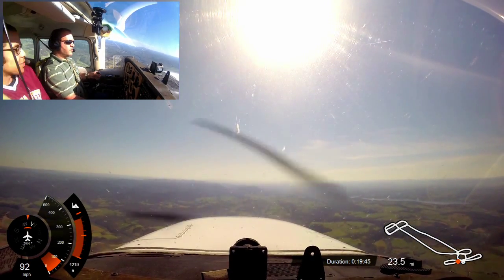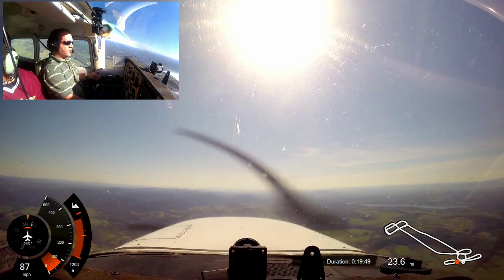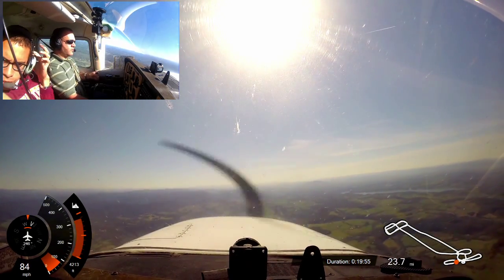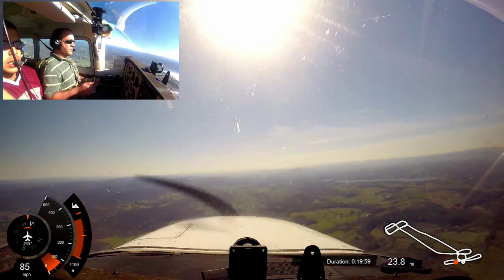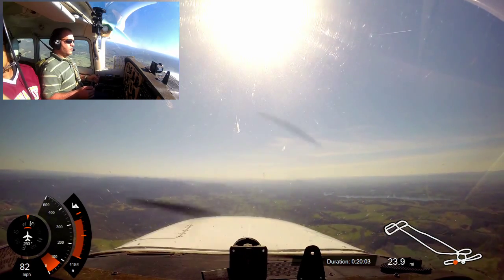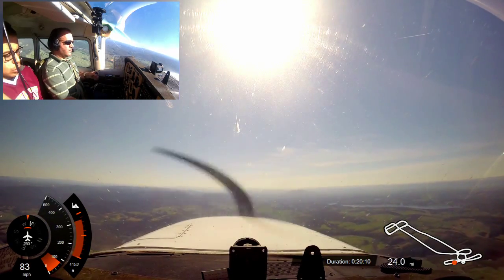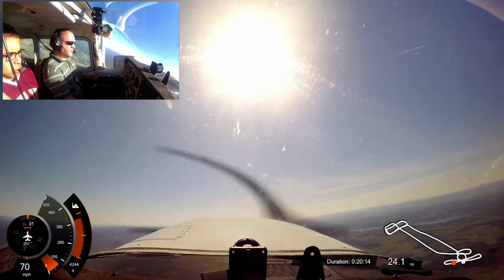Okay. There you go. So once you pull the power back to about 1,500, start these maneuvers. Okay, and then just holding your altitude here as it slows down to about 60, then you can add the full power. Know it's going to take some rudder. Alright, there you go. Full power and starting the back pressure at the same time.